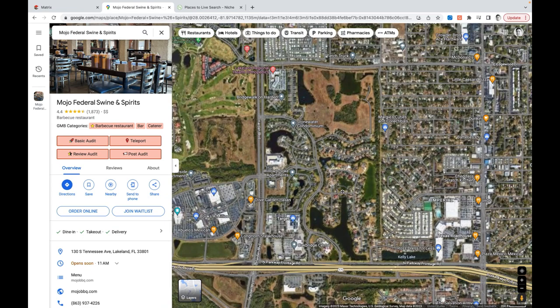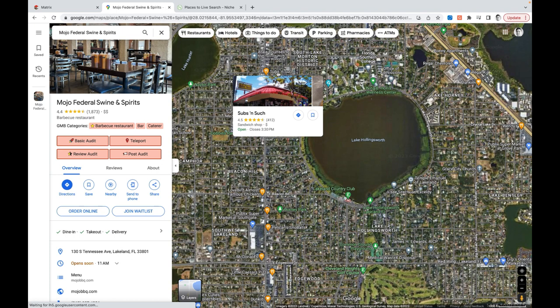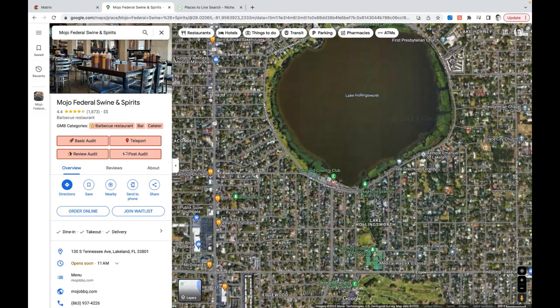A lot to do. Grasslands is right here, but we're focusing on this area here. Born and Bred, Subs and Such. I just had lunch there the other day. A nice lunch. You can see my review on Google. My favorite chicken place, Lovebird, Almost Famous. I think they should be called Famous Chicken, because it is just absolutely incredible. Cool vibe place there. But you need to come check it out.